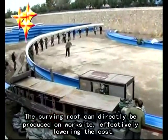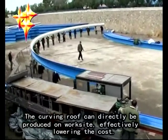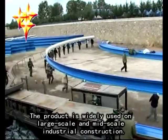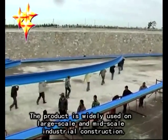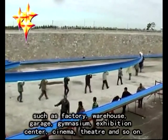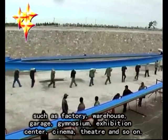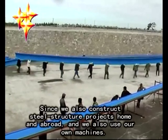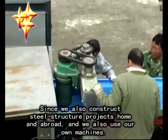The curving roof can be produced directly on the worksite, effectively lowering the cost. The product is widely used in large-scale and mid-scale industrial construction, such as factories, warehouses, garages, gymnasiums, exhibition centers, cinemas, theaters, and so on.